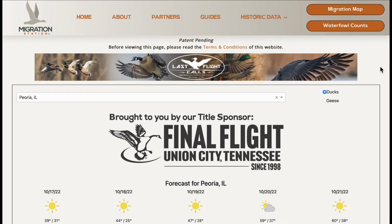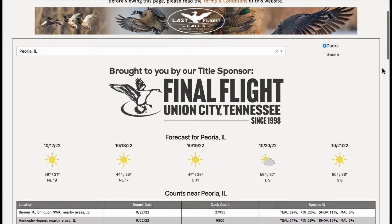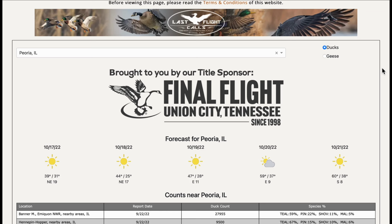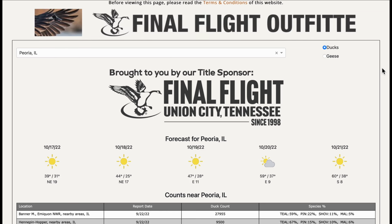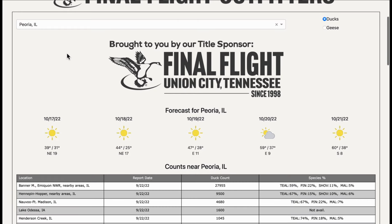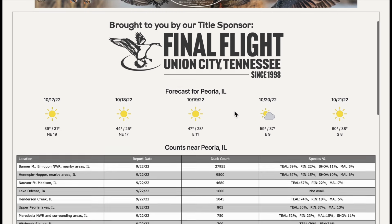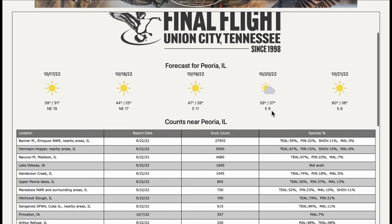And here is the webpage for our waterfowl counts application. If the migration map shows a lot of information for a lot of different areas, the waterfowl counts application shows a lot of information but zooms in on one specific area. How you use this application is you just type in an area you want to see data for right here. A 5-day forecast will pop up for that area, and so too will the waterfowl counts.